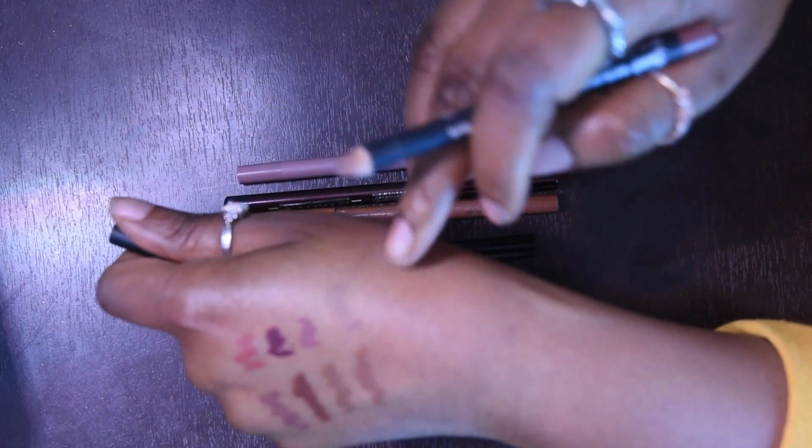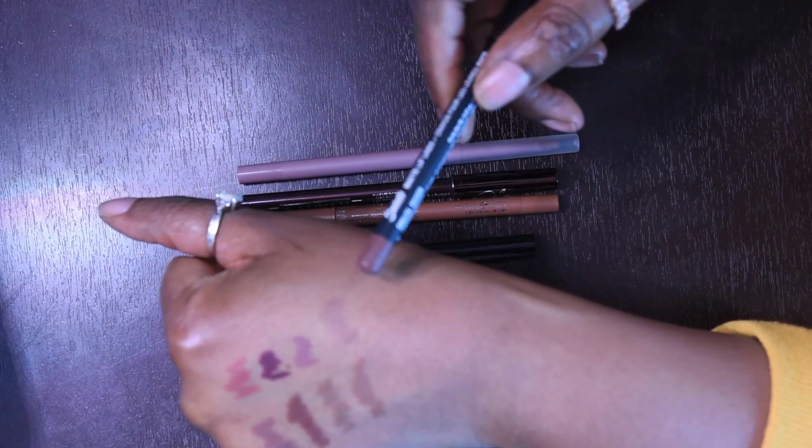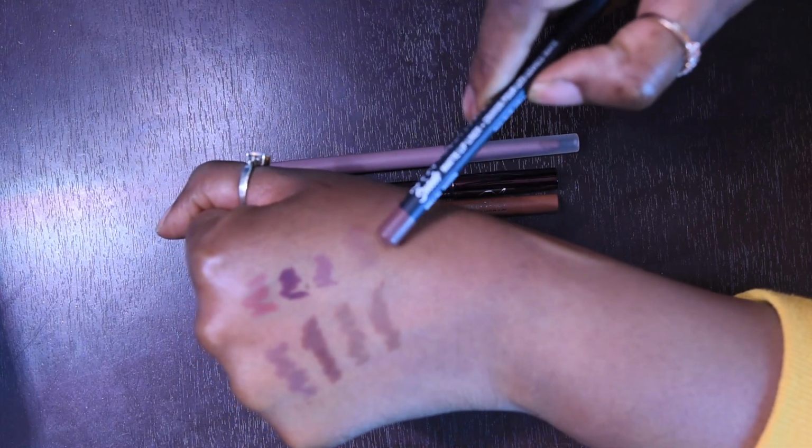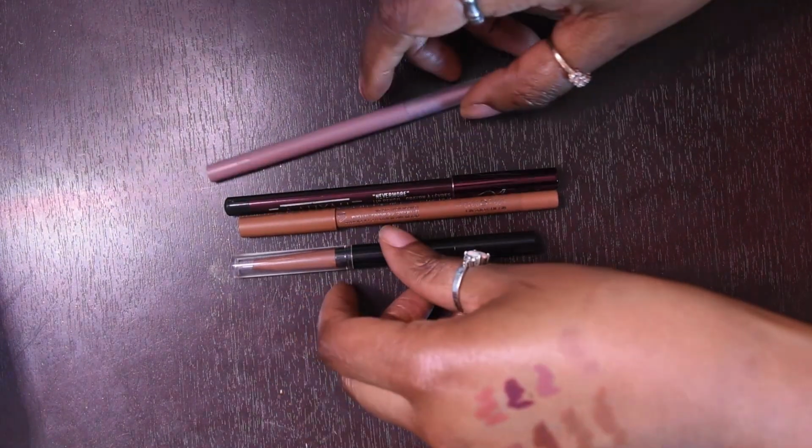Another old one is actually this one from NYX. This is a suede liner, which is pretty much my skin tone, which I kind of always hated about this, but I made it work. It's Mason. And because it's old, and like I said, it's pretty much my skin tone, I'm going to go ahead and declutter this as well.